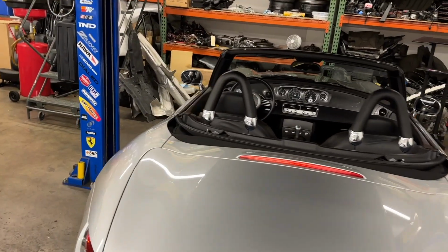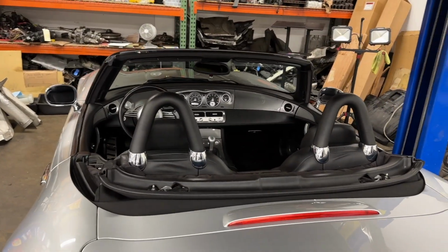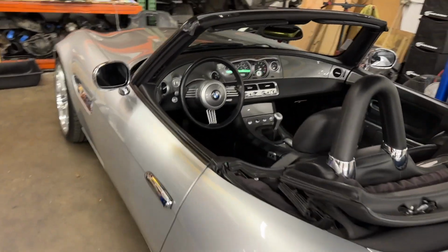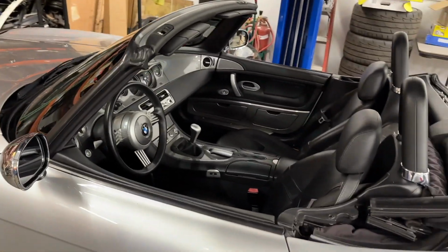The Z8 is done and ready for pickup. We still have to put the helmet back on it, but I need more hands than that, so that's going to be later. Owner says he's going to be coming Friday for that, which is good news.